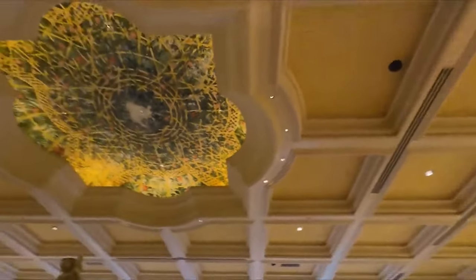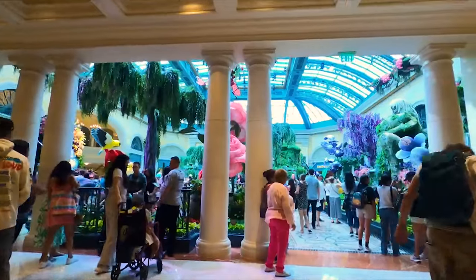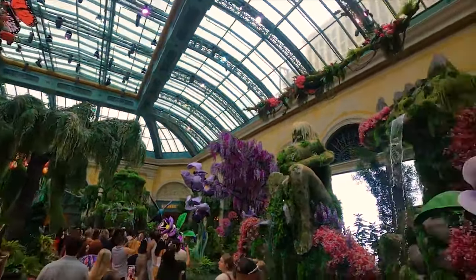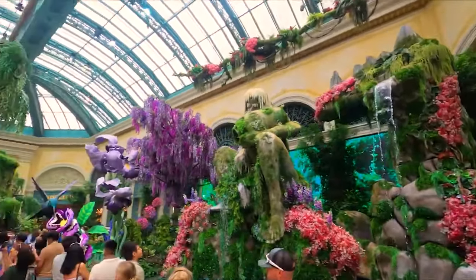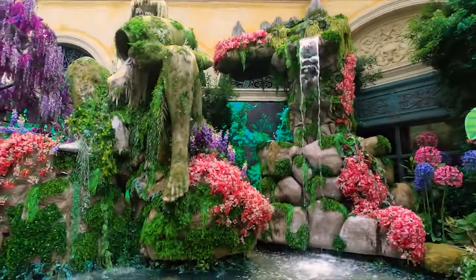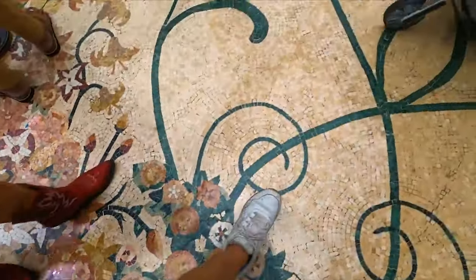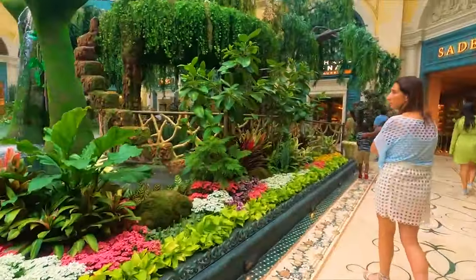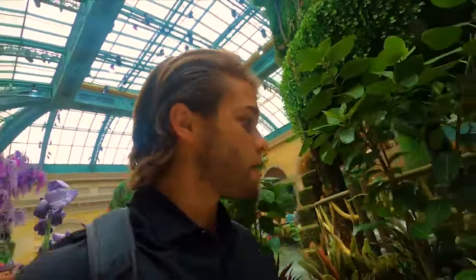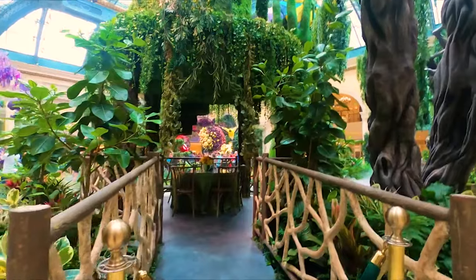Check out the architecture there. Beautiful. There's a little fountain right here. Very nice. It smells really good in here. It smells fresh. I think a lot of these flowers here are real. You can even go in here. I guess it's like a restaurant or something, but look at that spot right there, back in there. Very cool.